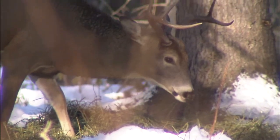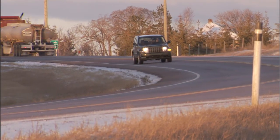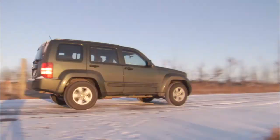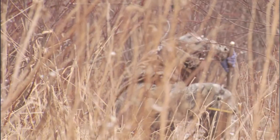If you've got a challenge ahead of you, something different, something exciting, you just can't help but be pumped up about a trip like this. It is prime time for big whitetails to be moving. Checking scrapes, checking on the does. There's a lot of does in this drainage. And with any amount of luck, we'll get a shooter in. And I just can't wait to get out there and hunt these big Canadian whitetails.